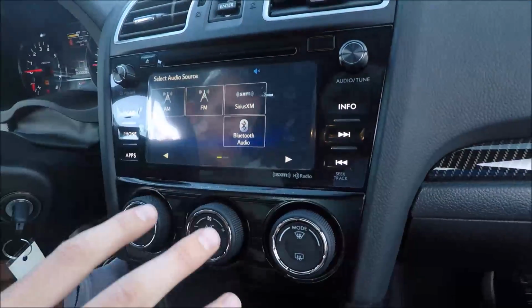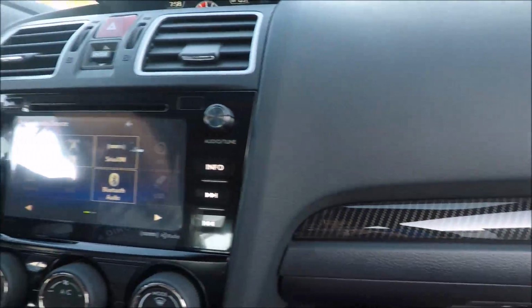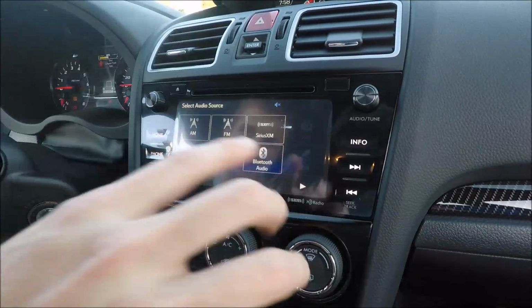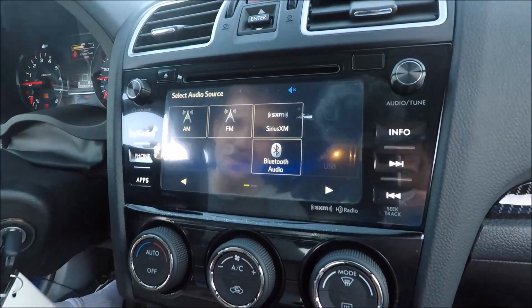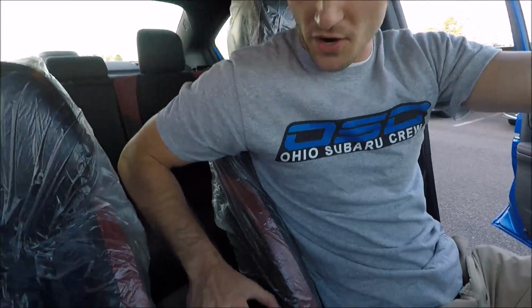Another couple subtle differences. You're still going to have the carbon fiber trim here on the passenger side and the driver's side, but the middle, where you used to have the carbon fiber around the radio bezel, it's now just going to be a gloss piano black look, which I believe is pretty nice. This car actually comes with the armrest extension.